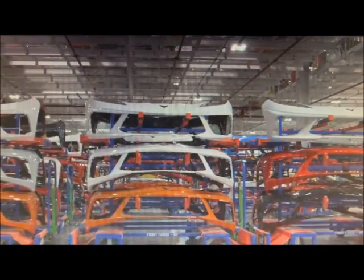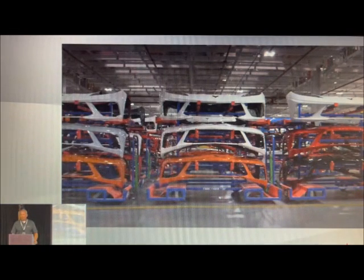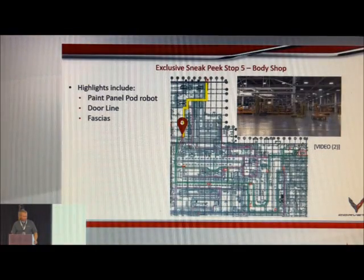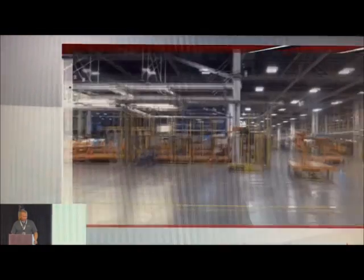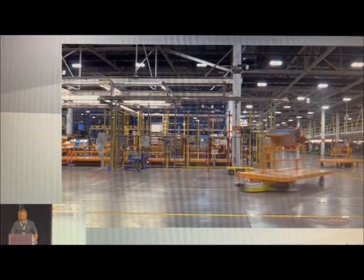This clip is related to the body shop. He first shows painted fascias on racks that had come from the paint department, and now they are in the body shop waiting to be utilized. Then the next clip is a door that's going to the door assembly area.